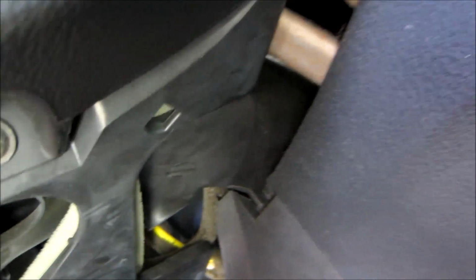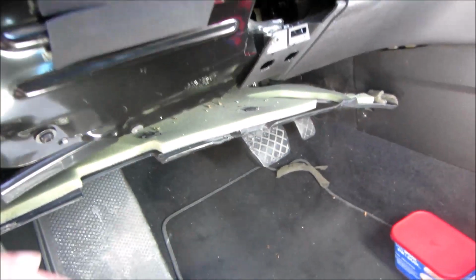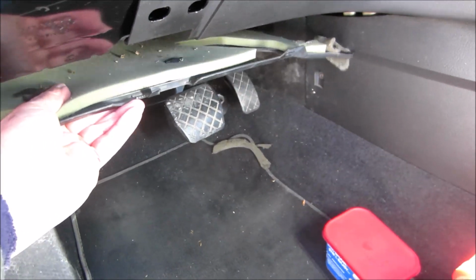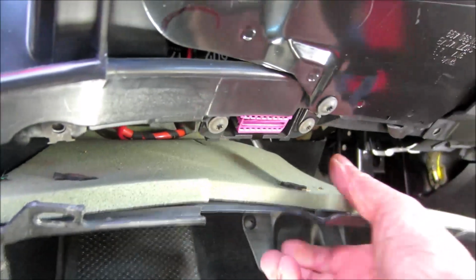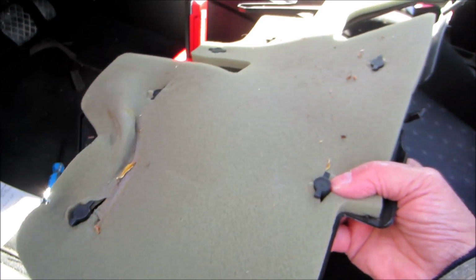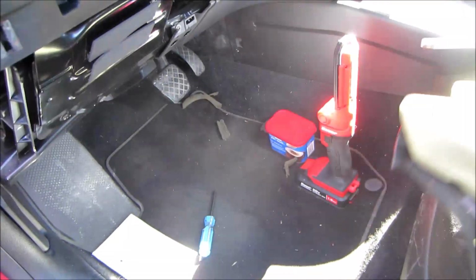So I'm going to remove that screw right there and see if we can't get this out. Okay, that third screw has been removed. The panel drops down. Should pull out, but there we go. This really isn't that hard to do. It's pretty hard to do and film at the same time. Okay, let's put this away.